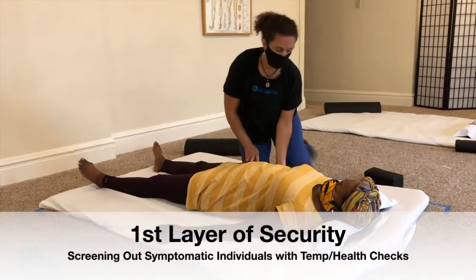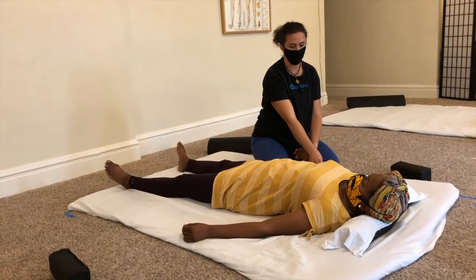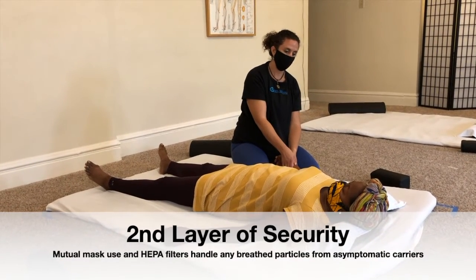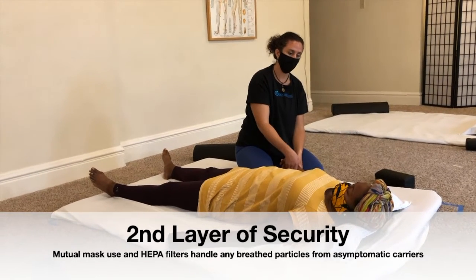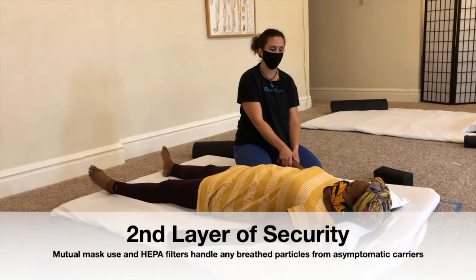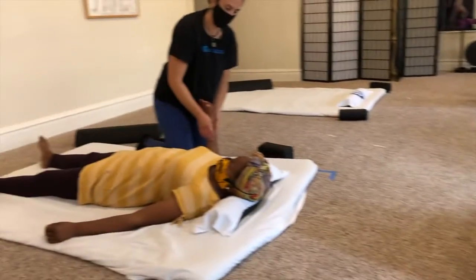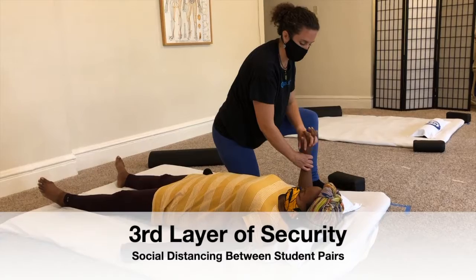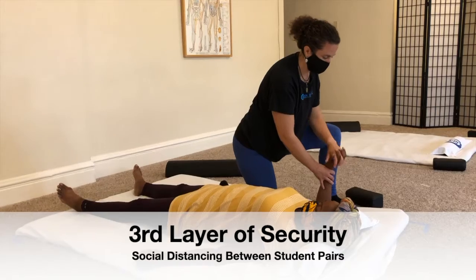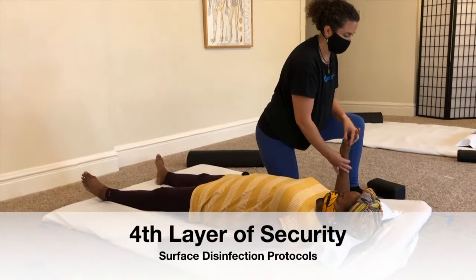So to review, that first layer of protection is at the door with the temperature and health screenings to keep symptomatic individuals out. And then next, in the event of asymptomatic carriers, this really comes down to preventing any kind of particles from getting anywhere where they can do harm. The mutual mask use really keeps the vast majority of particles behind the mask. If anything were to come out the edges of the mask, that's where the HEPA filters come in to draw that air into the filter. And then just as additional precautions, the spacing, making sure that practice partners stay at least 6 feet away from all other pairs, having a dedicated practice partner and dedicated workstation, and then the surface disinfection protocols.